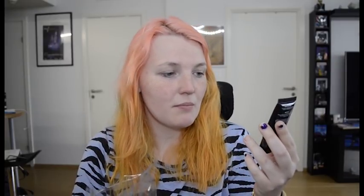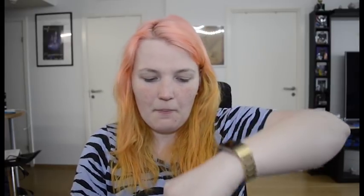So here is the BB cream that I chose. This is the AOA Studio Perfect BB Cream Skin Perfecting and Color Correcting, and this is in the shade Fair, so I'm hoping this is going to be light enough. It does look a little bit yellow, but we will find out how that works.